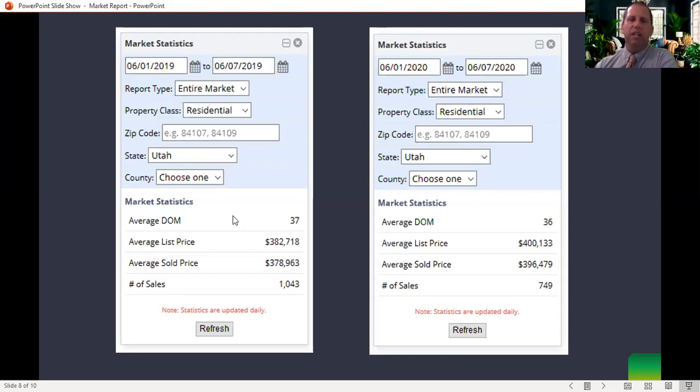so that you can see in the last week, 2019 versus 2020, the average list price is $382,000 in 2019, but the average list price is $400,000 in 2020. So that's about an $18,000 difference, a little bit more than that. The average sold price, however, is $378,000, so there's about a $4,000 drop. And the average sold price here, $396,000, once again, a $4,000 drop.